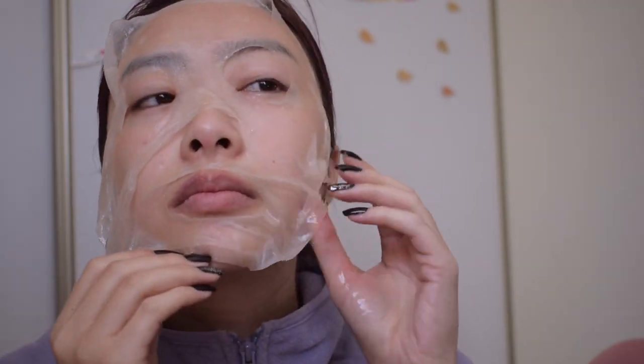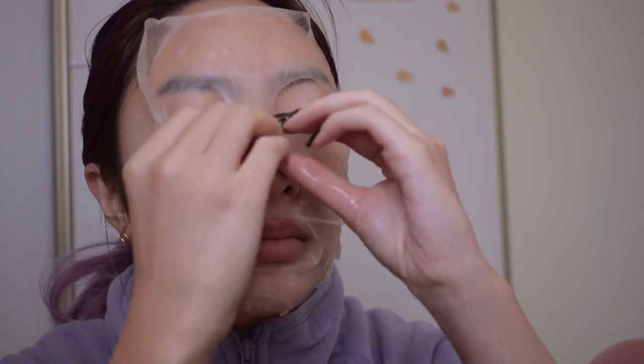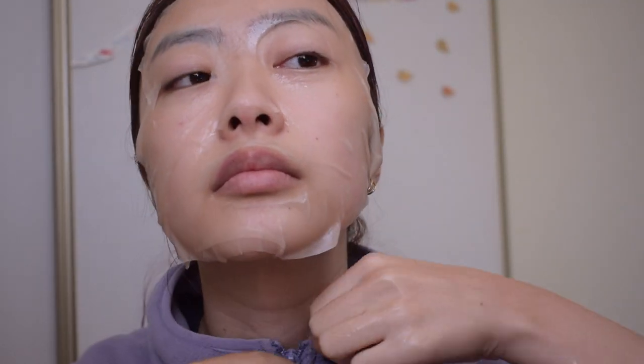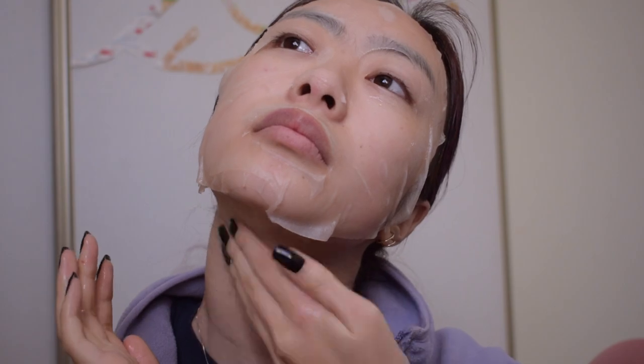I've said this before in previous videos, but I don't really use sheet masks that often. I don't gravitate towards them. I prefer to apply masks that you put on and wash off because I don't like the feeling of excess serum or product on my face. It just feels so sticky and tacky. You're not supposed to wash your face after using a sheet mask, but I feel like washing my face after because it just doesn't feel comfortable for me. I don't want to be drenched in serum.